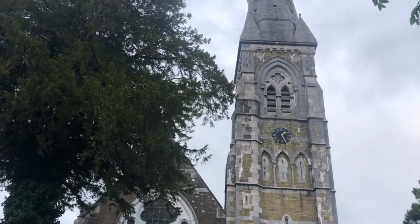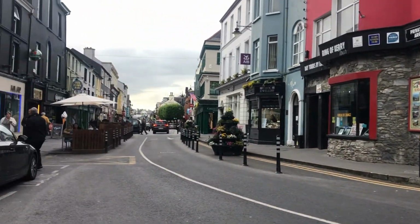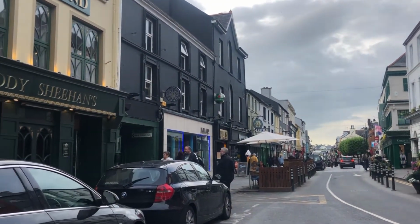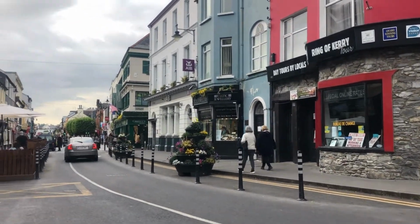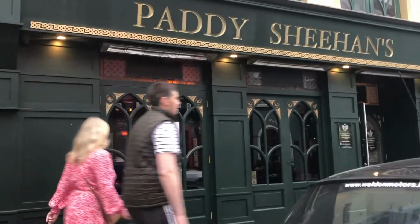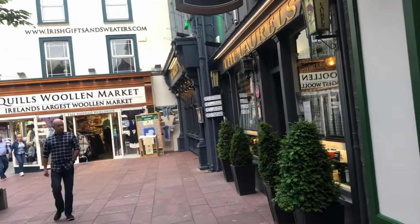We haven't recorded much of Killarney where we're staying, but this is their downtown area. It's lively, it's fun. We've come down here to eat a couple times, and it's great. Lots of shopping, lots of pubs.